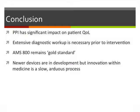So in conclusion, I just want to say that post-prostatectomy incontinence does have a significant impact on patient quality of life. There is an extensive diagnostic workup that's needed before you actually intervene, and you have to make sure that these patients are appropriate for intervention. The AMS 800 still remains the gold standard for treatment. There are newer devices in development, but the innovation within medicine is a slow, arduous, and quite extensive process.